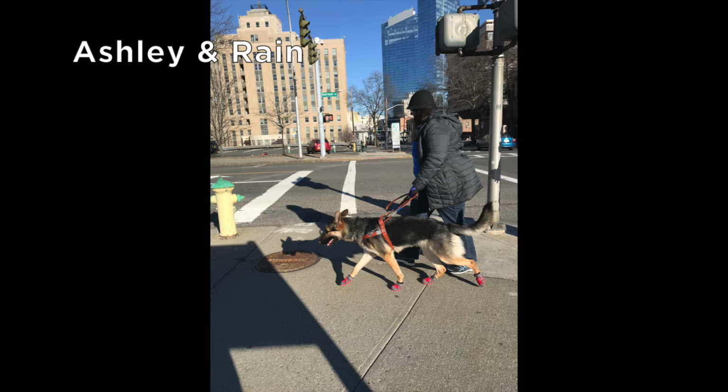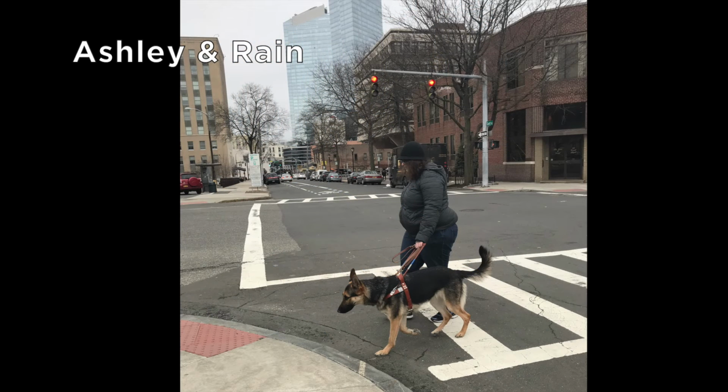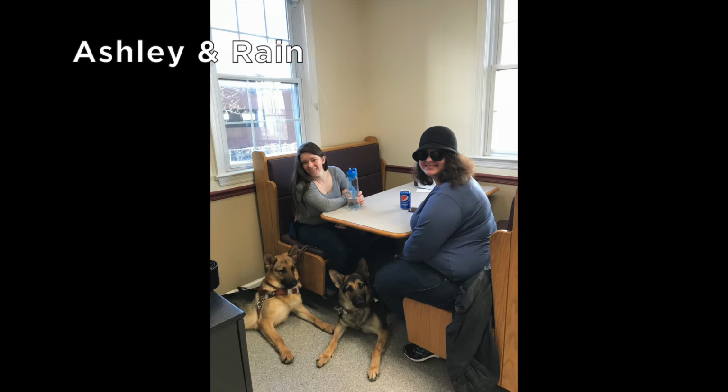First, we have Ashley and her German Shepherd Rain walking down a shadowy city sidewalk. Rain guides Ashley to the edge of the curb after coming through a white painted crosswalk. Ashley and Rain take a break with Meagan and Henna at a booth at our White Plains facility.